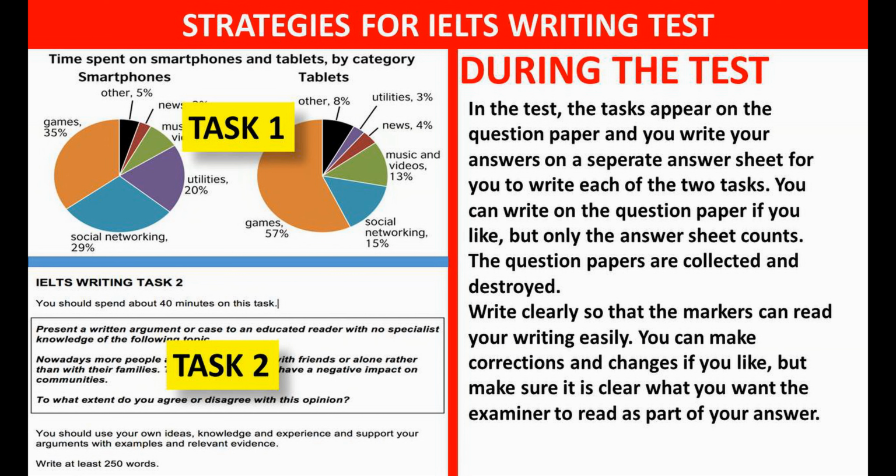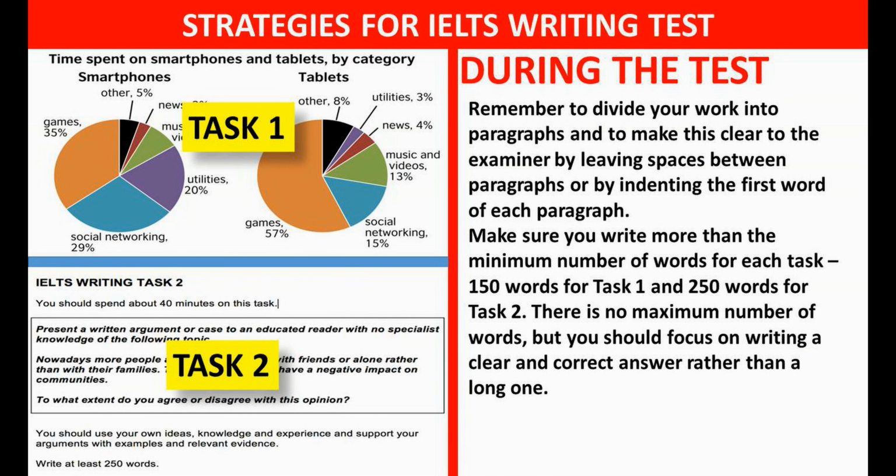Write clearly so that the markers can read your writing easily. You can make corrections and changes if you like, but make sure it is clear what you want the examiner to read as part of your answer. Remember to divide your work into paragraphs, and to make this clear to the examiner by leaving spaces between paragraphs, or by indenting the first word of each paragraph.